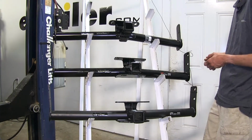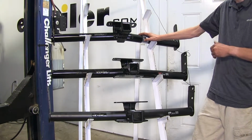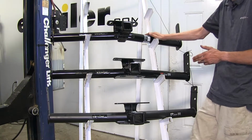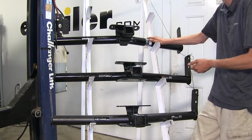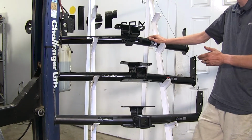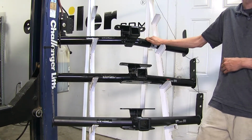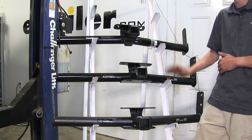Now what this means is that the Draw-Tite hitch is capable of handling more weight. It's not going to matter too much if you're towing a trailer, because the capacities of the vehicle are lower than what the hitch is rated for. But if you do have a cargo carrier, most cargo carriers are rated to support up to 500 pounds. And the ability to carry that 500 pounds with the Draw-Tite hitch does make it a better option than both the Curt and the eTrailer hitch.